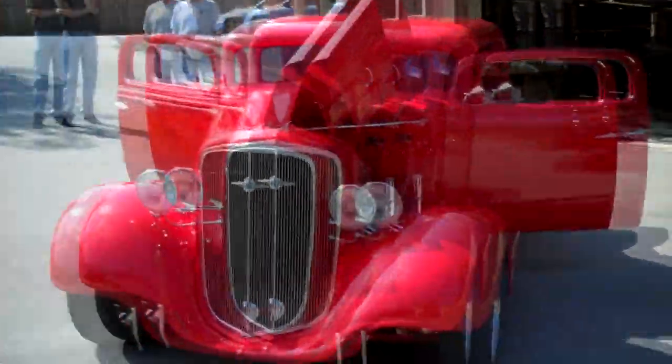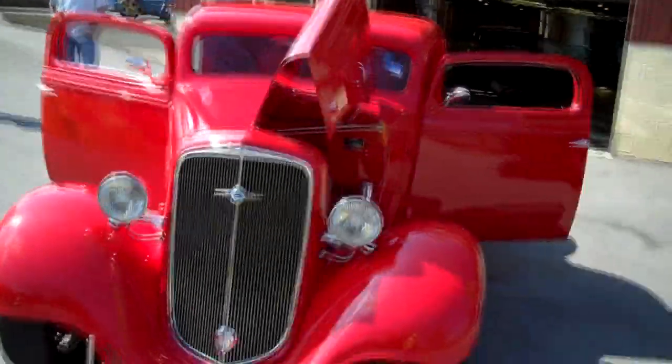Hey y'all, out here at Steve Holcomb's Pro Auto Custom Interiors, and he's got another one finished up. And it's pretty cool because the guy that he did the work for is actually here to pick the car up to take it back to Kentucky, so we can see what his reaction is. But it's a '35 Chevy. It's a good looking car.